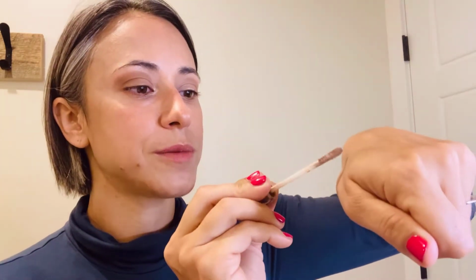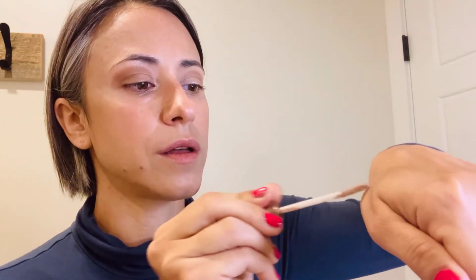Sometimes I test the color on my hand and I forget to wash it off, and I walk like this all day long and it doesn't disappear. That's how strong it bonds to the skin.